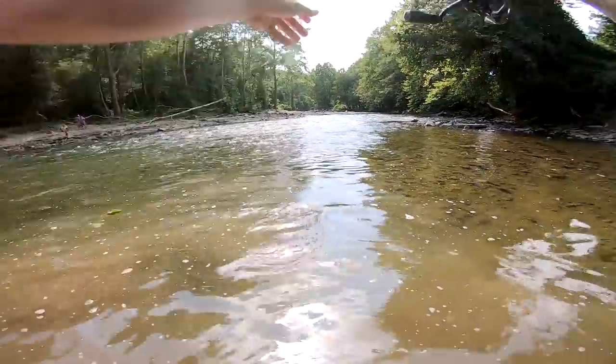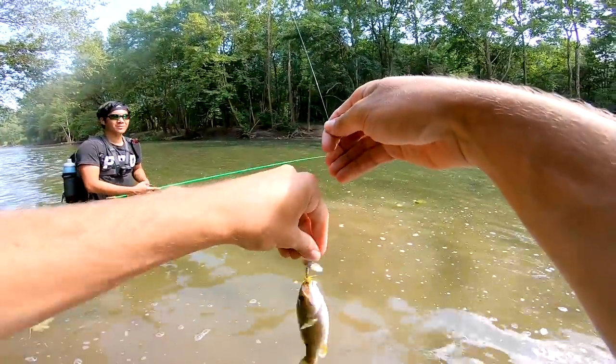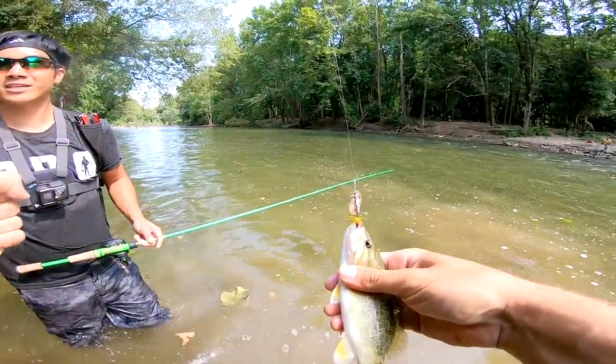That is a smallmouth. Yeah? I don't know. It is. It's a molly. Woo! Let's go, baby. Hey, this is Molly Central right here. It's not as big as 1Rod's that he had, but. Hey, you caught the first one today, though. Heck yeah, brother. Second one today.